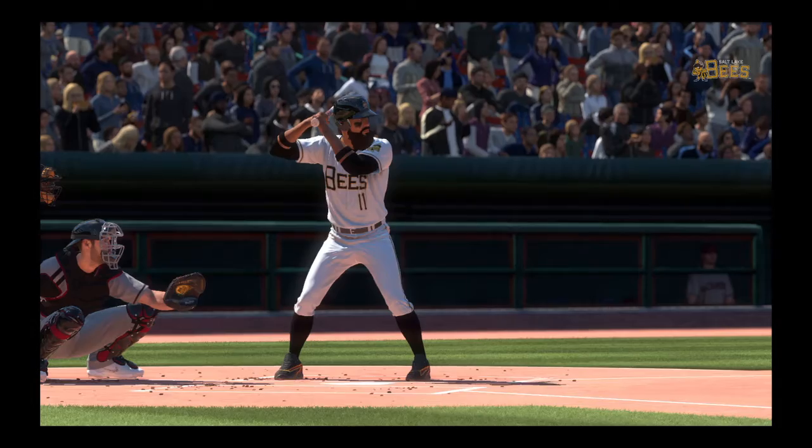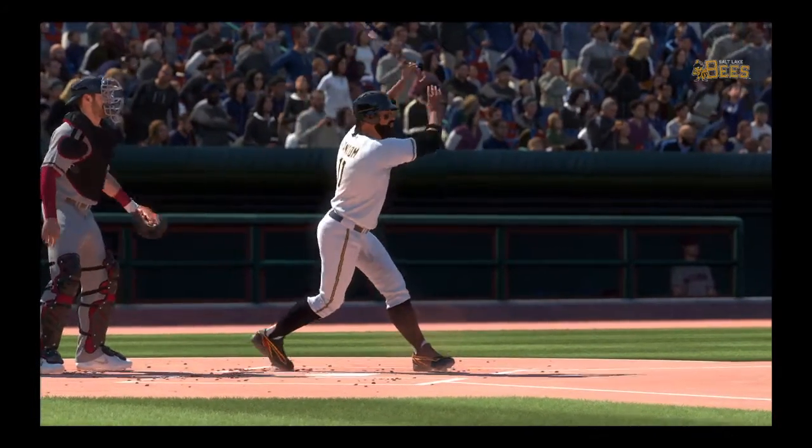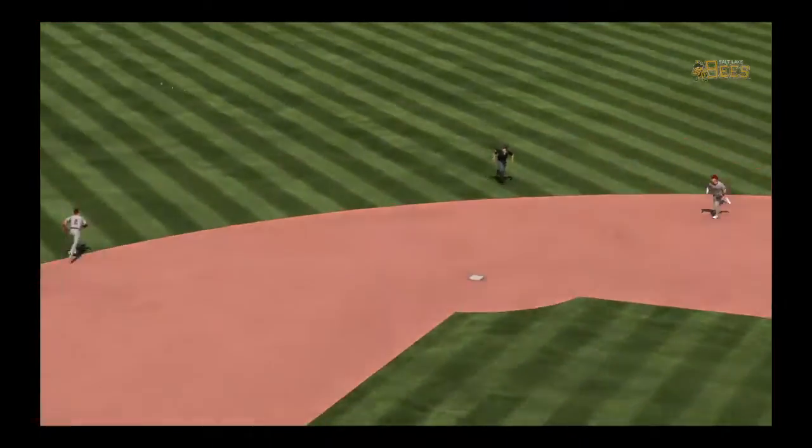All over that one right there. That's about as textbook as it gets. Got his stride and load out of the way early. He stayed inside that ball and squared it up out front. Man, that was like he was in the cage hitting off a tee.